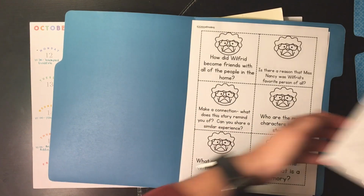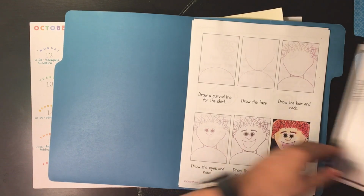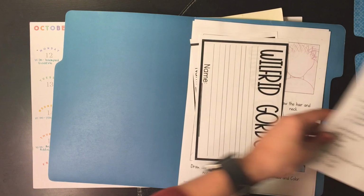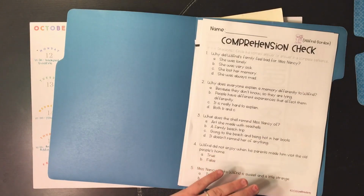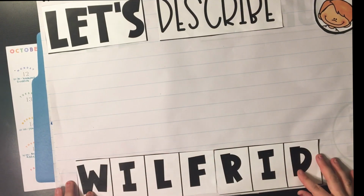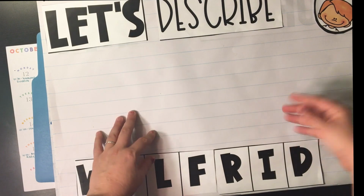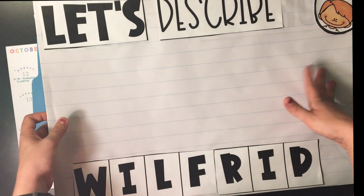And then they'll do an activity where they'll draw him, and then they will give a little summary about the book. And then they'll also do a comprehension check, which is a little 5-question quiz about the book. And that day we also have this, and last week we did adjectives. So we'll describe Wilford, and we'll put Post-its on here for this activity. It's kind of a review for adjectives, a review on character, and it's making connections with the book.